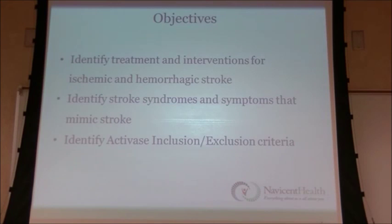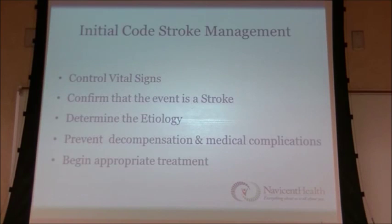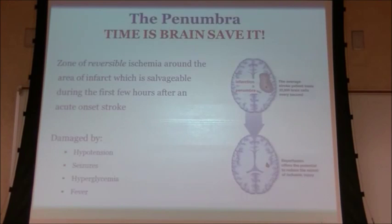So we're going to talk a little bit about our objectives, what the intent of this program is, and that's to identify treatment and interventions for ischemic and hemorrhagic strokes. We want to identify stroke syndromes and symptoms that mimic stroke, and then we want to be able to identify activase with the inclusion and exclusion criteria, and we'll really go into a little bit more detail about that as we move on. So initial code stroke management, of course, is controlling vital signs, confirming that the event is a stroke, determining the etiology of that event, and then preventing any kind of decompensation and medical complications, and of course, beginning the appropriate treatment. And that's the key, beginning the most appropriate treatment that we can for the patient.